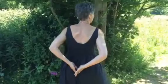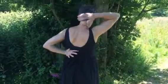So we're going to start off with the central meridian, from the pubic bone all the way up to the mouth. We're going to go to the governing meridian, from the sacrum up and over the head and back to the mouth, and let's lock that in.